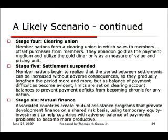And here's a point where you may disagree with me: they will eventually abandon gold as a payment medium and utilize the gold dinar only as a measure of value and pricing unit. In stage 5, settlement itself is suspended. As more experience is gained and the system demonstrates its effectiveness, member nations will begin to realize that the period between settlements can be increased without adverse consequences. So they gradually lengthen this period between settlements and eventually dispense with settlement entirely.